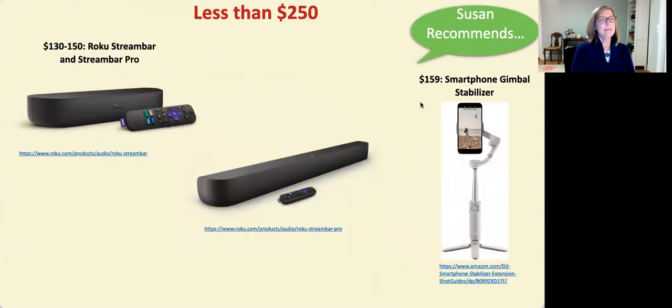So on my slide, I have 2 different Roku stream bars. These are both made by Roku. I'm going to start with just the stream bar, which is in the upper left-hand corner. It's the less expensive model at $130. And these are pretty cool little gadgets. They are basically sound bars that have a Roku streaming system built into them.